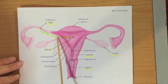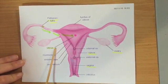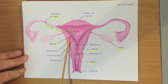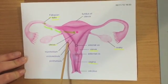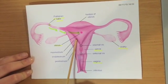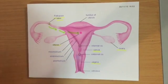The uterus is a hollow muscular organ about the size and shape of an inverted pear. It is lined with a vascular tissue called the endometrium. And this is where the embryo is embedded when it reaches the uterus, in a process called implantation.